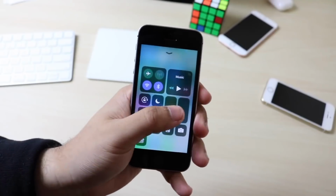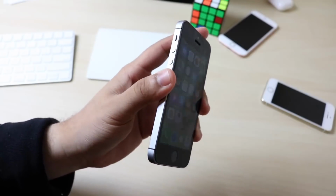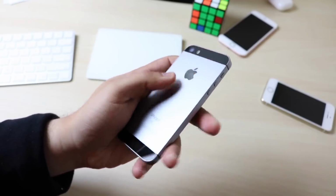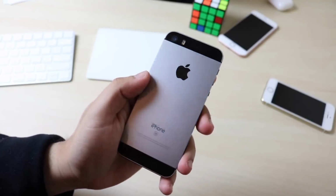Looking around the body, I'm sure you've seen an iPhone SE at some point, either this or the iPhone 5s. They all pretty much share the same body, even the iPhone 5. Obviously the iPhone SE has a fingerprint sensor, but this body, in my opinion, still holds up. It doesn't feel cheap.